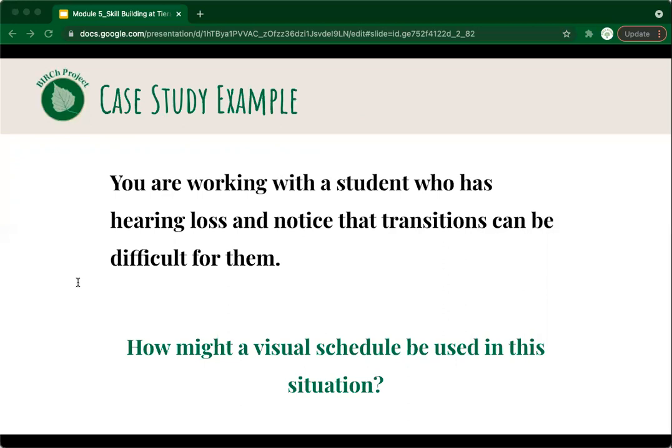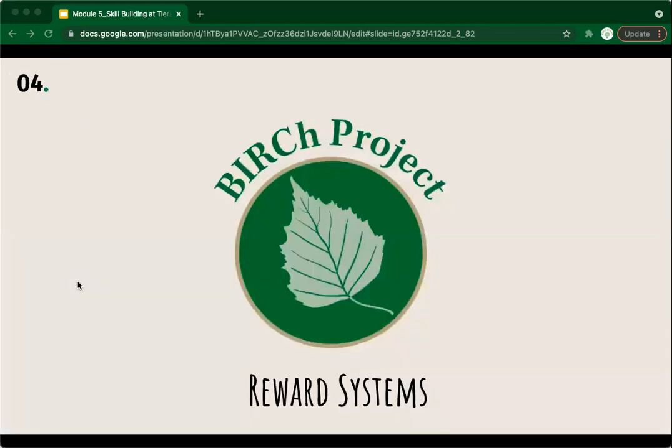One solution could be reminding the student in advance that the transition is coming up, by getting their attention and letting them know that they have, let's say, 5 minutes left in an activity before moving on to the next activity, and pointing out on their visual schedule what the next activity is. Next, we'll look at reward systems as an intervention at tier 2 or tier 3.